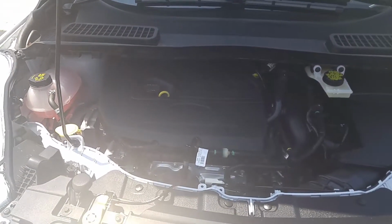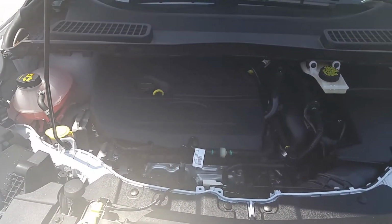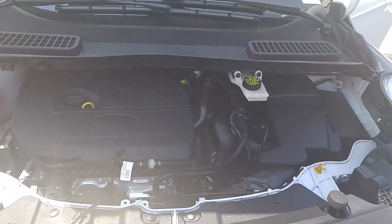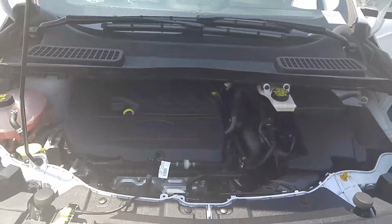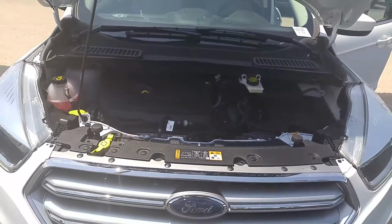This particular model has the 1.5 liter four-cylinder EcoBoost engine, so you get great gas mileage as well as plenty of power. This vehicle is available for demonstration.